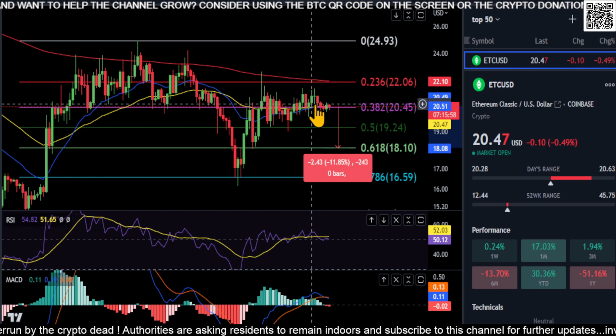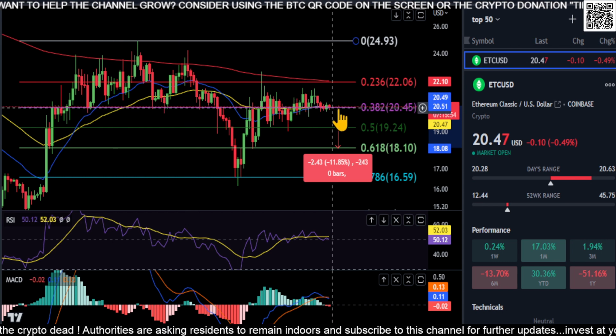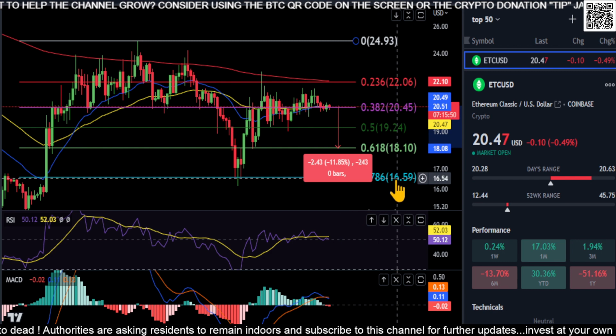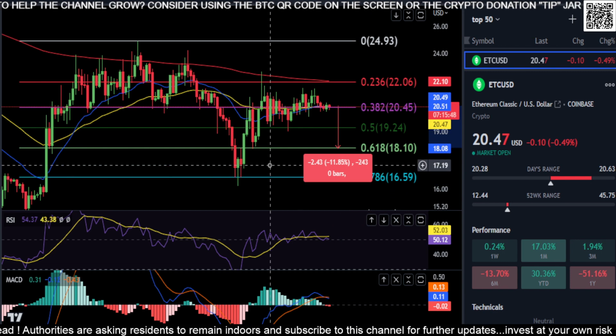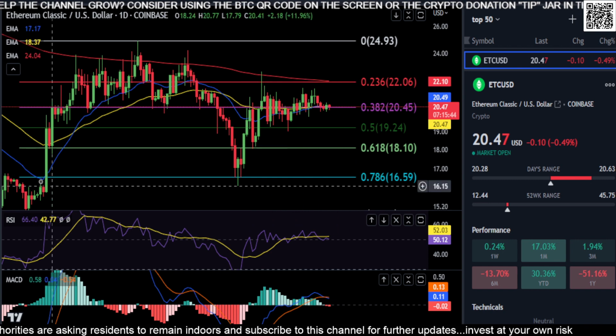But more likely than not, if you lose this support here, which is clear support all back here, you're probably going to come down like this and come all the way back down here to your 786 at about 16.5 bucks, all the way back down here to where we wicked back in early March. So I would keep an eye on that there.